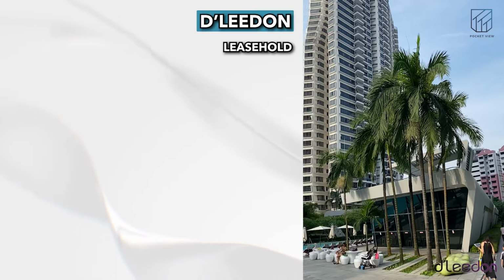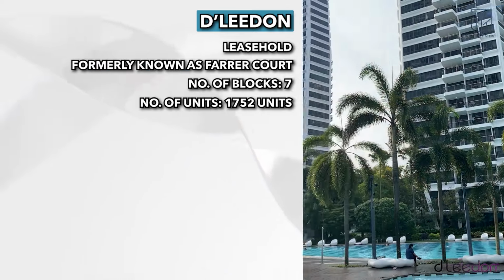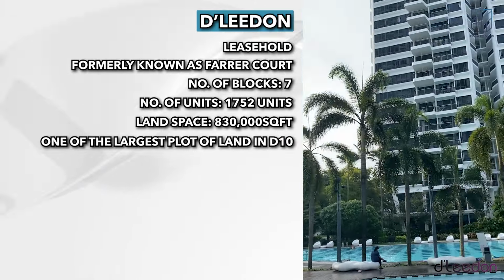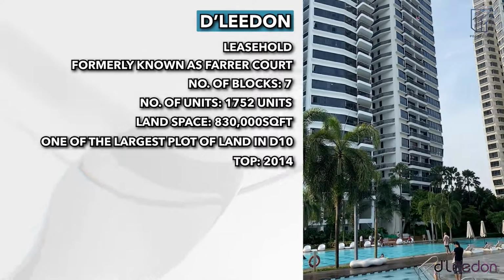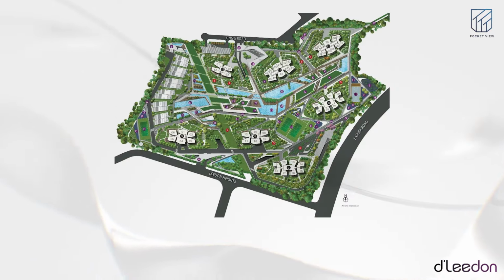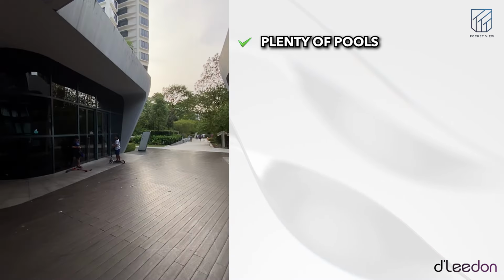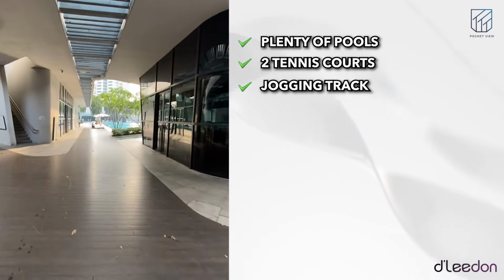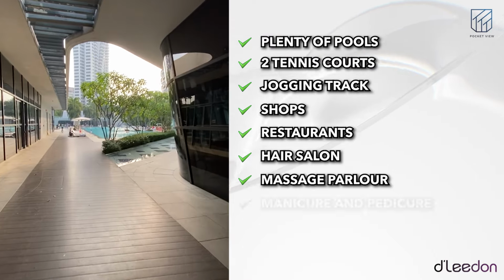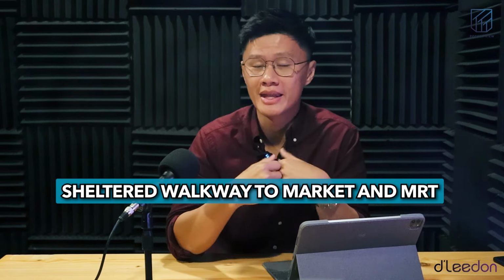Leedon, a leasehold property located off Leedon Heights, known formerly as Farrer Court. There's a total of 7 blocks, 1,752 units sitting on approximately 830,000 square feet of land space. One of the largest plots of land in District 10, TOP around 2014, and the lease starts from 2010, so it's about 13 years on paper. Looking at this site plan, you can see clearly the development is literally like an entire estate on its own. Plenty of pools scattered everywhere, 2 tennis courts, jogging tracks, shops, restaurants, hair salon, massage parlor, manicure and pedicure. There's even a sheltered walkway all the way to the market and MRT.